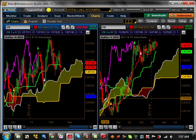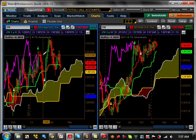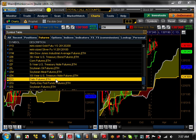10-year treasury notes, you could see it's basically bullish here, but now consolidating here at the top, which is basically destroying the daily time frame completely.